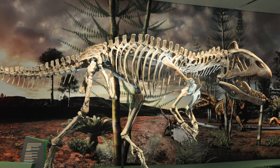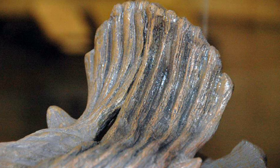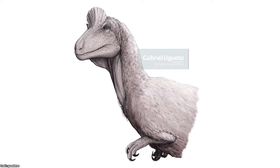I mean, I feel like you can't argue against that its most notable feature would have been the crest on its skull. This crest is a prominent ridge of bone that extends along the top of its skull, giving it a distinctive appearance, which has even given it the nickname the Elvisaurus, named after, well, Elvis.